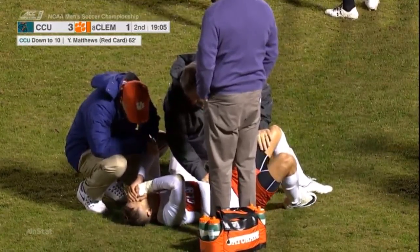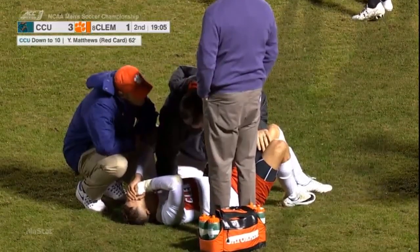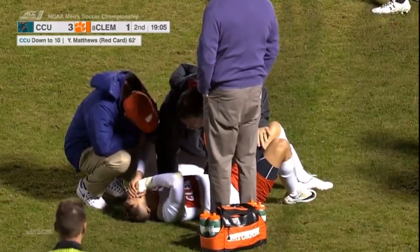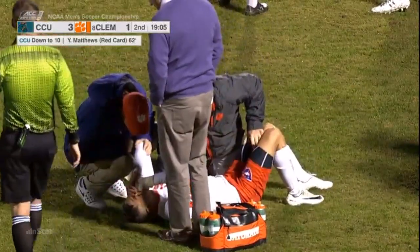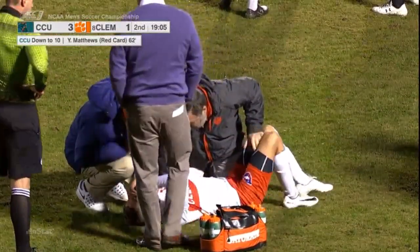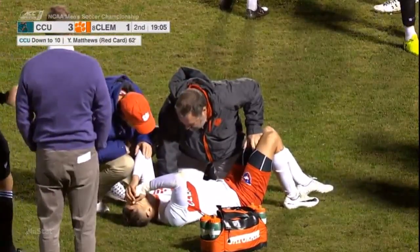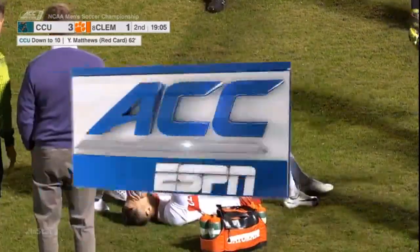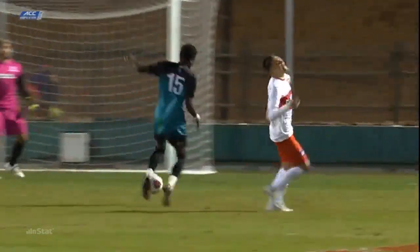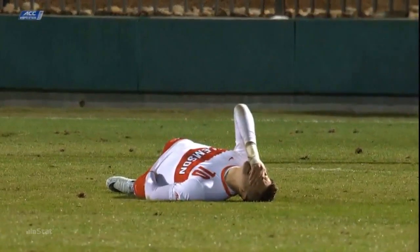Coastal Carolina playing a man down as Matthews was issued a red card at the 62-minute mark. So they continue to attend to Diego Campos. Campos obviously in some serious pain. Let's see if we can go back and take one more look. So take as they're running. I'm really not sure what happened.